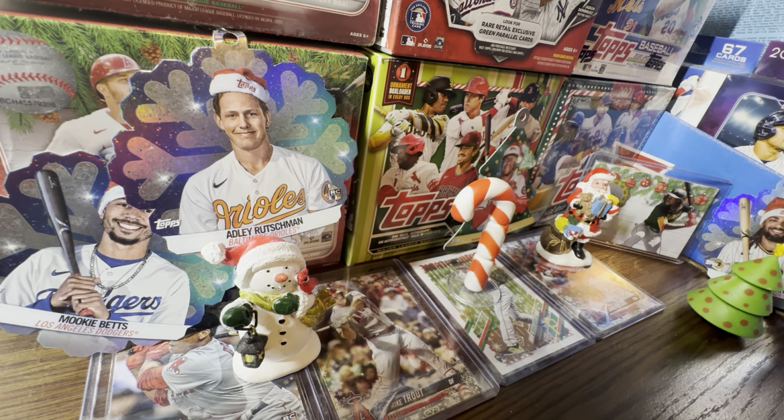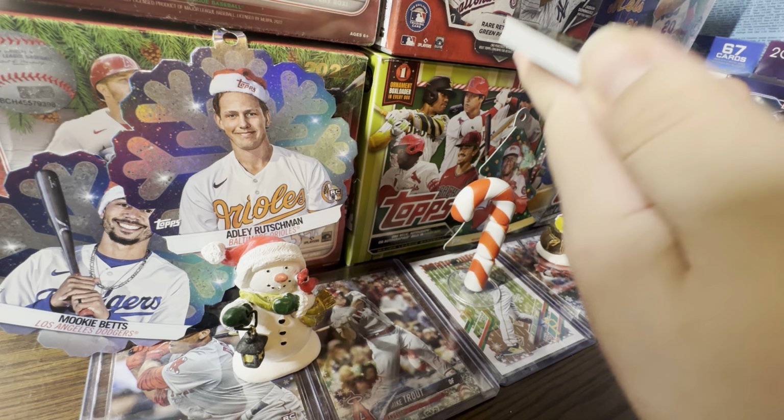We have one pack left, man. One pack left. I will say this box has been, I would say, okay. It's not been the greatest box in the world. One pack left. Let's pull something good. Can really only hope for a gold, I would say, at this point. We did pull a numbered card in here, so the odds to pull a second one are very, very slim.